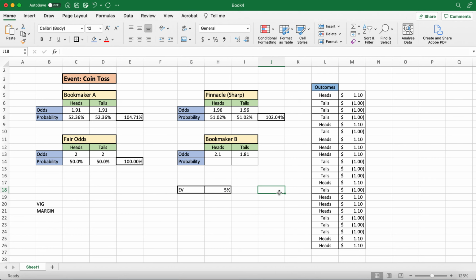So what does this actually mean? Well, basically, if we were to stake $1 on heads at $2.10, it is expected that we're going to get 5% of our bet back. So if we do this one here times the 5%, it's basically saying that over a long run, after many bets, we should get 5 cents for every single bet that we make. I'm going to explain a little bit more about that.